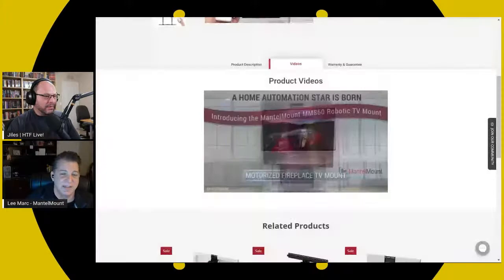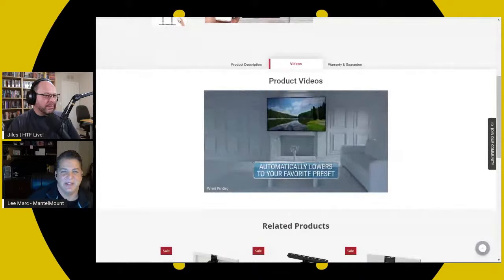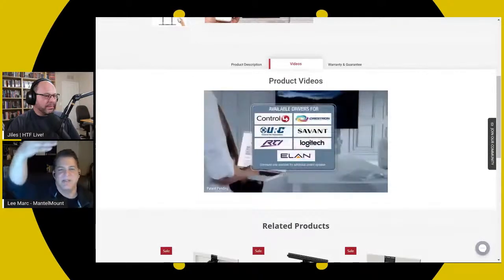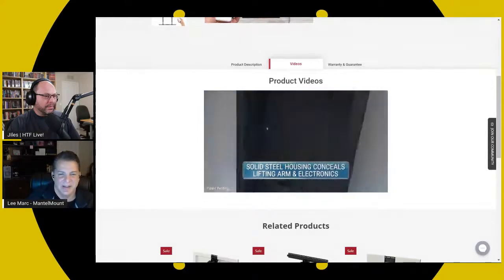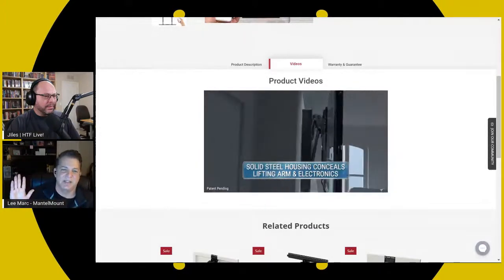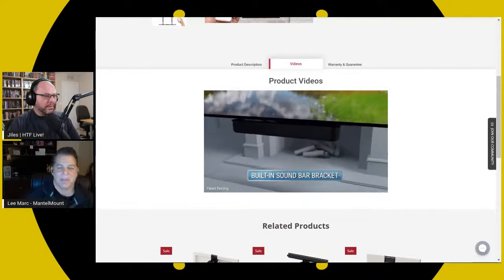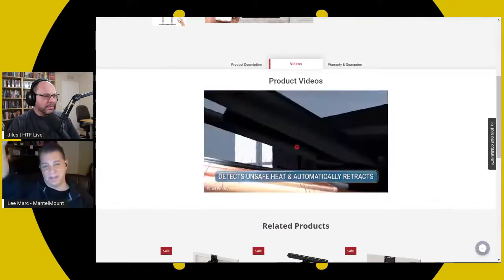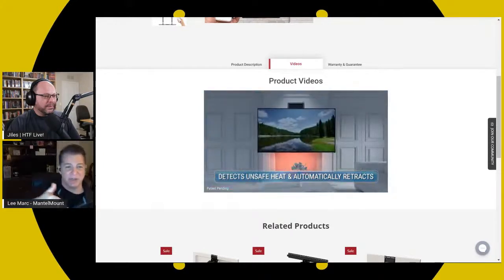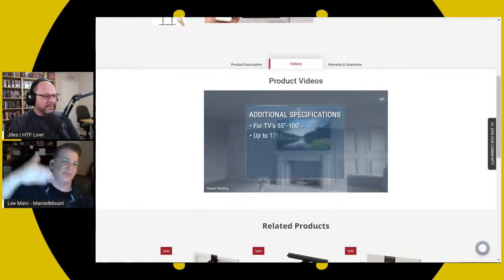It's a beast of a product. It allows anyone to easily, you just click a button and your TV will come down and swivel to eye level, and the recess boxes you see there can be recessed into the wall so that the TV is completely flush. Basically, you turn your TV on, and the TV comes down, and while it's coming down, it starts swiveling to your favorite preset position. And then when you're ready, it'll push itself back up.